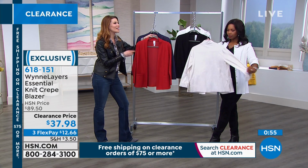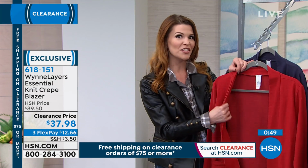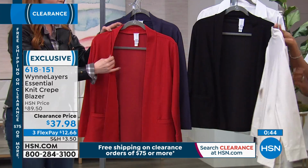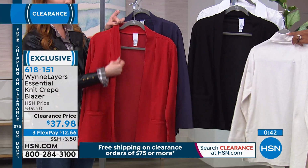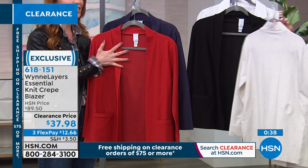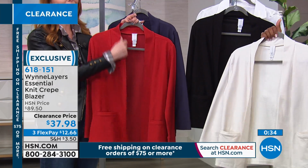And the thing about Marla is anything you get from the Marla Wynne line, sometimes it's hard to tell the high quality that these all are on camera, but when you get them in and you even see it in the packaging, you're like, oh, I get it. The way this is put together, woven together, knit together, not only for this blazer, but for all of her shirts, the quality is truly impeccable. For sure. She makes sure of that.